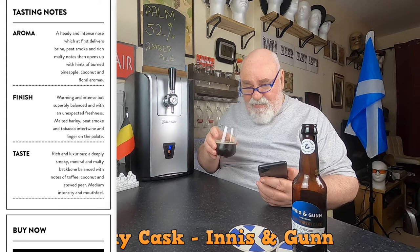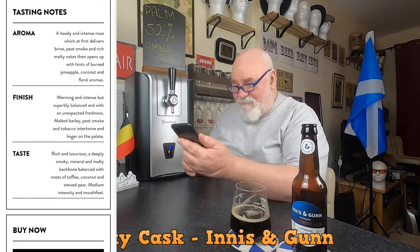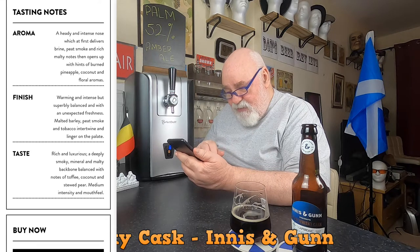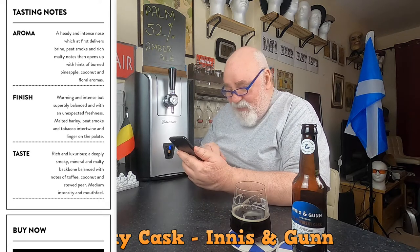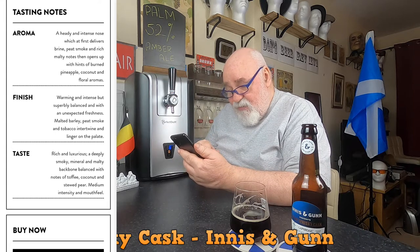I can't say I'm getting it. I did say a wee bit of fruitiness, but coconut I struggle to pick up. I can't say I'm getting floral. That's me though. Finish, warm and intense, but superbly balanced and with an unexpected freshness. Malted barley, peat smoke and tobacco intertwine and linger on the palate. Taste, rich and luxurious. A deeply smoky, mineral and malty backbone balanced with notes of toffee, coconut and stewed pear. I'm struggling to remember if I've ever had stewed pear. I can imagine what it's like though. Like caramelised, rich. Medium intensity and mouthfeel.